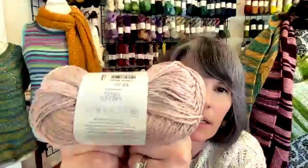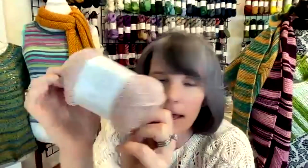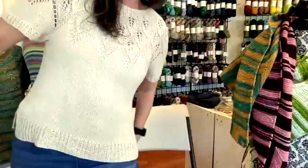So next, let's get into the Sommerella top, Sommerella by Lynn Holm. This is done in the Sandes Lina. It is a cotton and linen viscose blend, half cotton, half linen viscose. They call it a worsted weight. I'm going to call it a DK just because I'm like that. But I think they call it a worsted weight because it does plump up after you block it and wash it. This one took 5 balls. I'm usually a size medium. So there we go.